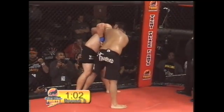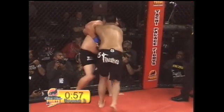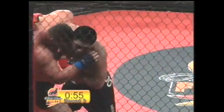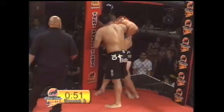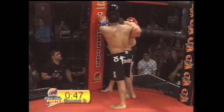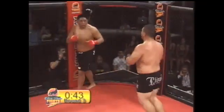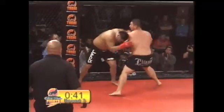Aquintania pressuring Ayala into the fence here. Ayala needs to control the tie up here, or the clinch, with his head on the side of the neck of Ayala. Less than a minute remains in the rematch between Javier Ayala and Freddie Aquintania. See how Ayala is using his head to block Aquintania out. You see that? See how he's kind of burying his head right in Aquintania's neck.